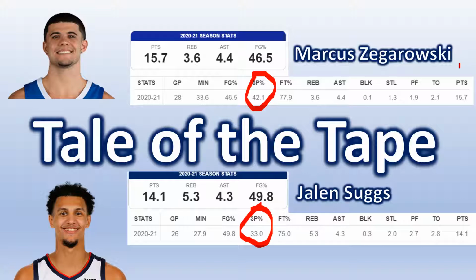The other thing I want to point out is turnovers. 2.1 per game for Zagorowski and 2.8 per game for Jalen Suggs. Oftentimes one of the 4 factors we look at is turnover percentage. And I think these 2 point guards who are going to dictate the tempo of this basketball game are going to have to take care of the basketball. So we look at Zagorowski's 3-point shooting compared to Suggs, and we also look at the turnover percentage from both of these players.